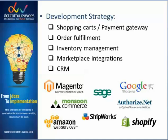So let's come back to the slide on development strategy. Selecting the right shopping cart that fulfills your business needs is imperative. That, of course, depends on your business requirement. There are open source carts that do not need a very high learning curve, like WooCommerce, OpenCart, and Shopify. If you're dealing with bulk inventory, a huge list of customers, and you're looking for automated functionality, then Magento is the most recommended one.